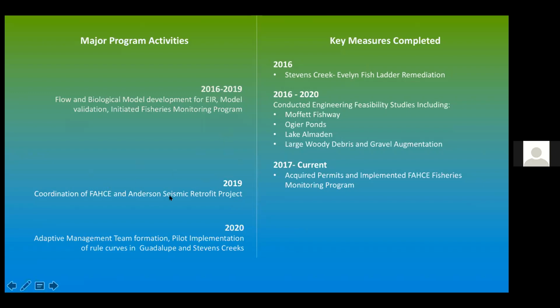In 2019, we reached kind of a crossroads here with the Anderson Dam project. And it became very clear that the Anderson Dam project and the FAHCE project really needed to closely coordinate on their efforts. And so we are very closely coordinating with the Anderson Dam seismic retrofit project. In 2020, we kicked off our adaptive management team as part of FAHCE. And so we've already had 2 meetings of that adaptive management team to talk about the charter, to talk about where we're headed, and to talk about the ongoing pilot program that we implemented also in October of 2020, where we've implemented some of our new rule curves on both Guadalupe Creek and Stevens Creek.